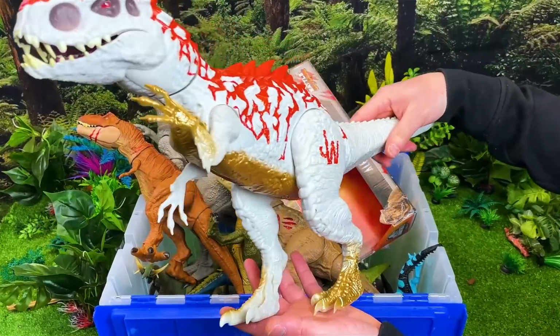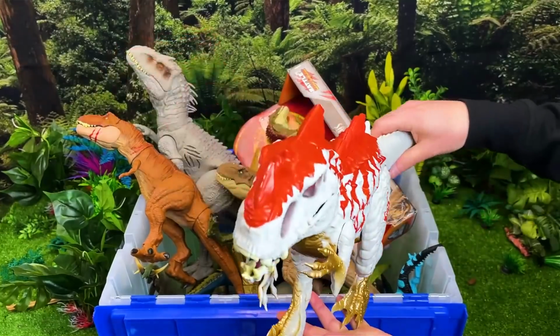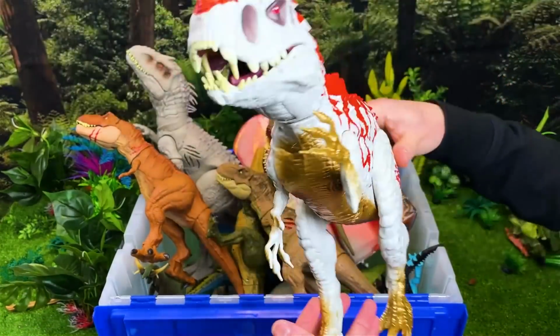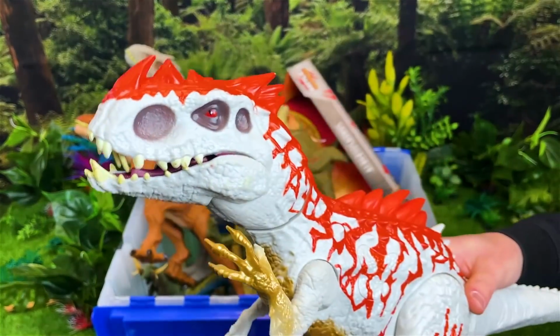Right up front here, we've got a super cool and unique looking Indominus Rex. I think this one is a hybrid, don't you think? Look at the coloring on this. It's got bright red, it's got the gold feet. Look at the horns on top too. That is different from a normal Indominus Rex.